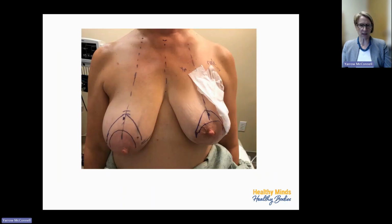This lady is in a different category. She had quite a large area of tumor. This is her picture on the day of her surgery. Her tumor is over here in the outer side of her left breast, and she has a number of what are called localizing wires in there to help me do the surgery.